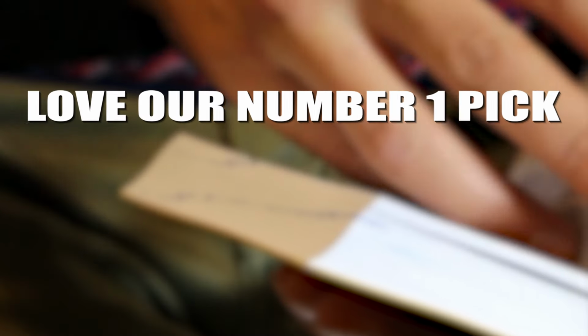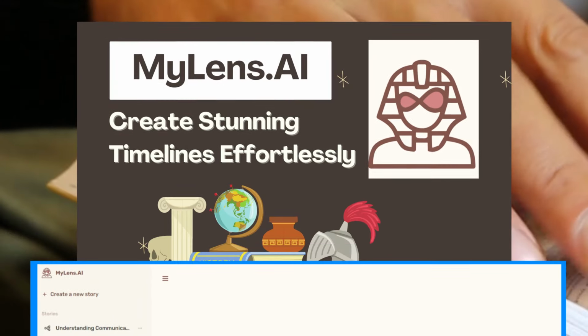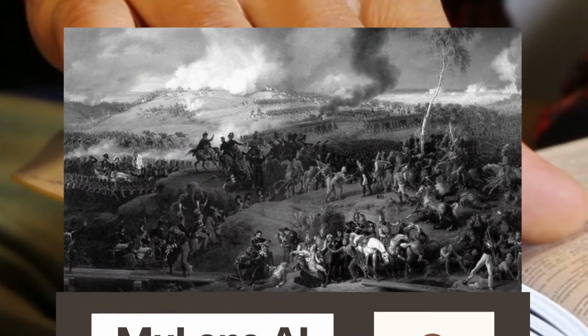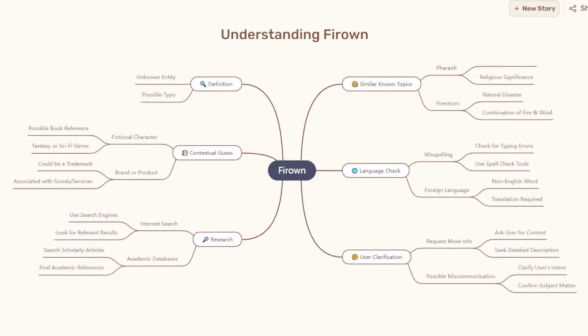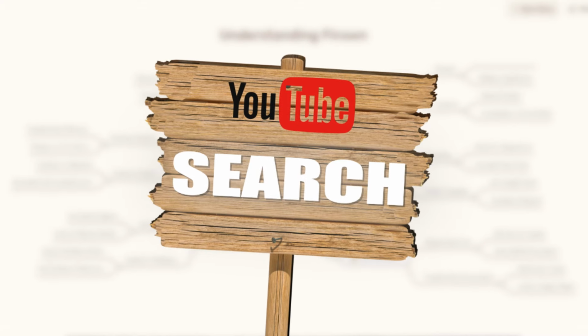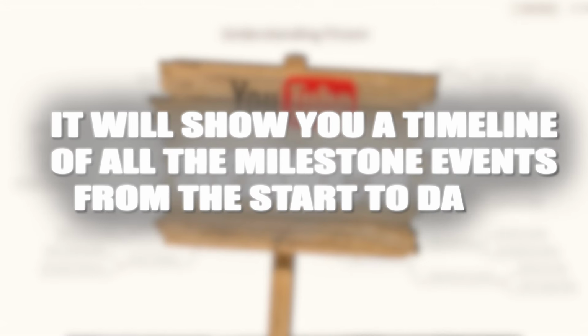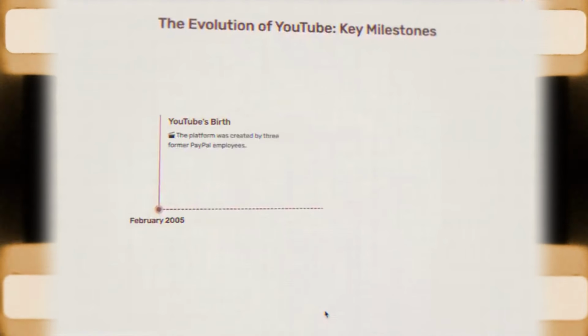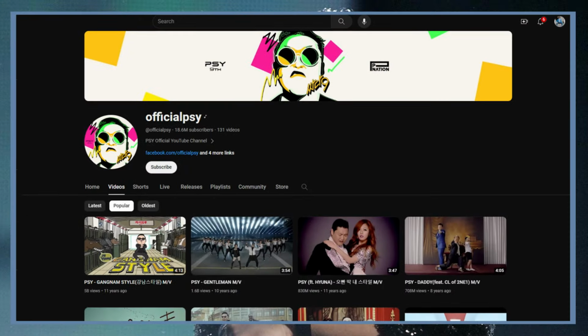Now, if you enjoy learning about the past, then you will love our number 1 pick, MyLens AI. MyLens is a pretty interesting AI tool that allows you to take a peek into any historical event by showing you a breakdown of all the little and big details that led up to the present. For example, you can search for the history of YouTube, and it will show you a timeline of all the milestone events from the start to date. And it'll start creating a timeline for you of YouTube's entire history. Did you know Gangnam Style was the first video to hit 1 billion views on YouTube?